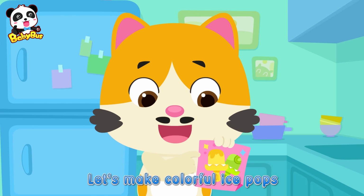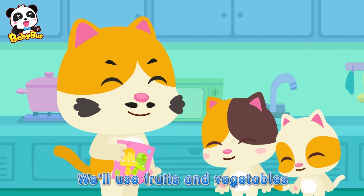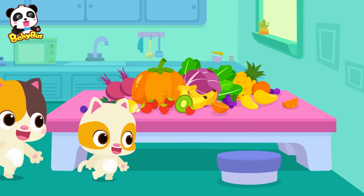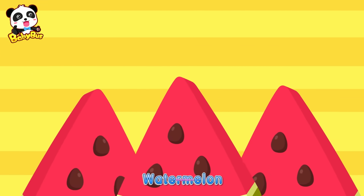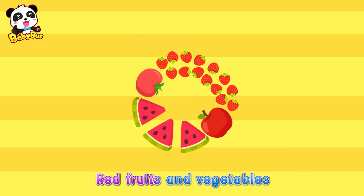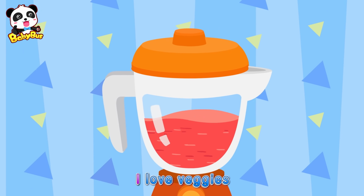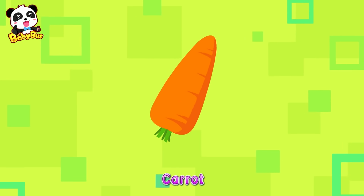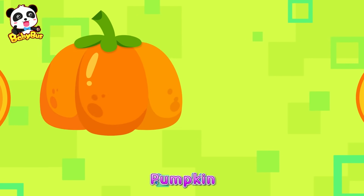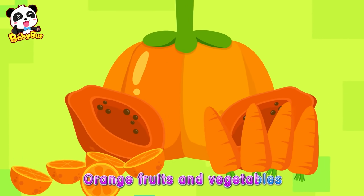Kids, let's make colorful ice pops. Okay! We'll use fruits and vegetables. Tomato, apple, strawberry, watermelon, all red fruits and vegetables. I love veggies. I love fruit. Carrot, orange, pumpkin, papaya, all orange fruits and vegetables.